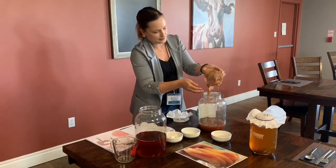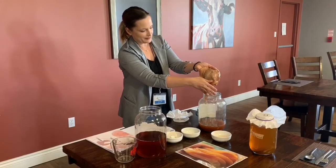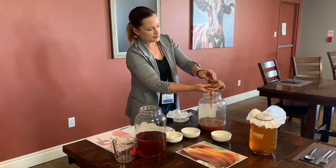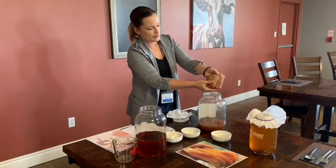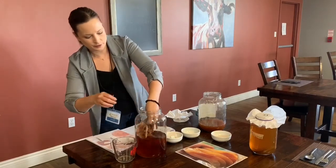And he looks like this. Okay? I know he's kind of strange looking, kind of funny looking, and you're going, looks like something from Alien. You can see they have this back that'll form on here as well. Okay, so this is our Scoby. And we're just going to take him and we're going to add him into our jar.